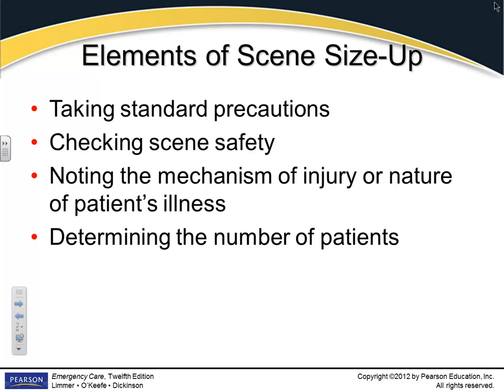No. So it'd be noble to just jump in there and start working away and maybe save a life or two. But if you don't, right from the start, radio for more resources, there's no reason to think that more resources are coming. And that's the bottom line of that. Determining number of patients and the criticality of them based on MOI may really be the difference literally for life and death. So we drill and we train right from the very start.